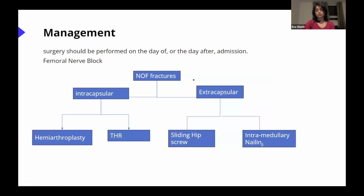So, coming on to management. Like I said, neck of femur fractures are emergencies. Surgery has to be done on the day or the day immediately after the fracture because of impending avascular necrosis of the head of femur, because of the retrograde blood flow from the articular ring. So when you see the patient and know that you've got a neck of femur fracture, you instantly tell them that the possibility of you going to surgery is quite high. Please be nil by mouth so that we can take you off for surgery either today or the very next day.